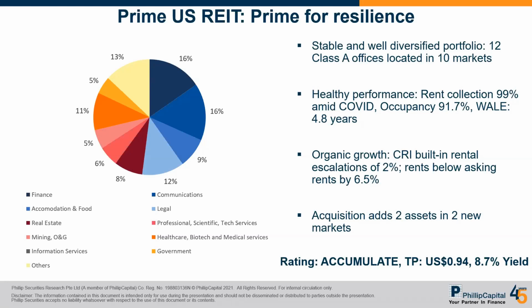And just to wrap things up together with Manulife, we are still positive about the US sector, given that more citizens are getting vaccinated and also companies are getting their employees to return to office. So the key dates to look forward to include the 4th of July and the 1st of September, given that is when schools have announced their reopening and more companies have announced their return to office. So our call for Prime is to accumulate with a target price of 94 cents. The yield is about 8.7%. Next, please.